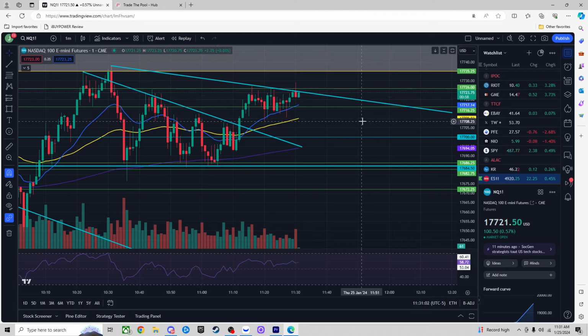Not a great showing there by the buyers. We'll see if they can push this liquidity again. You know, sellers are going to try everything here, especially with that FVG above. Oh, so close to the stop right there.